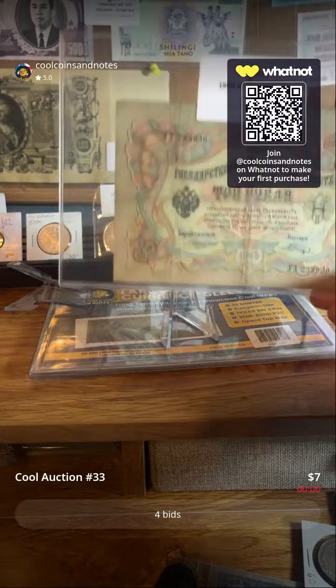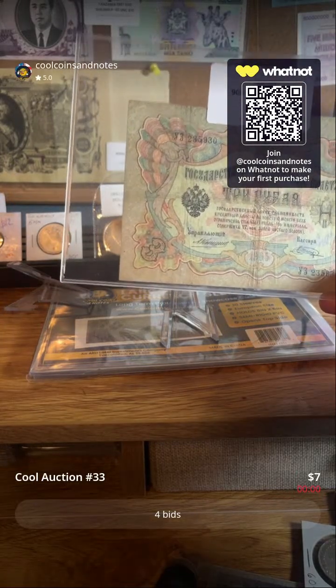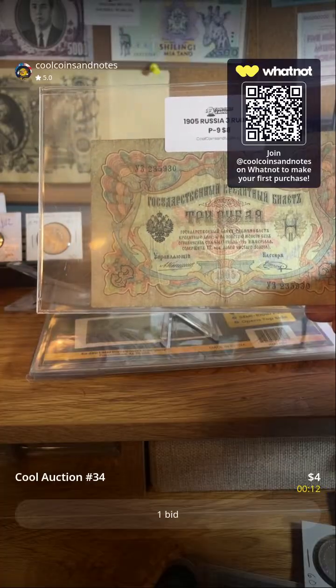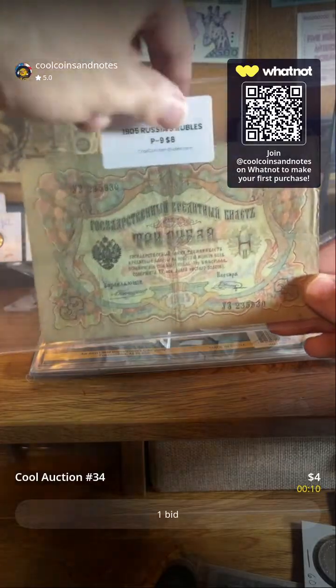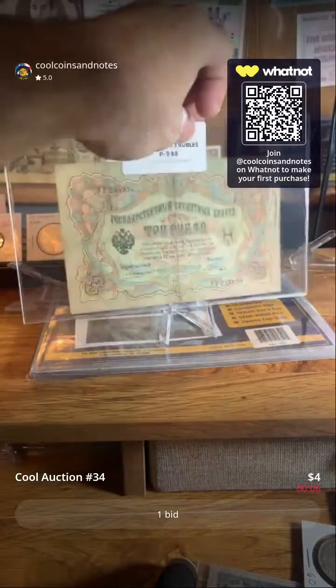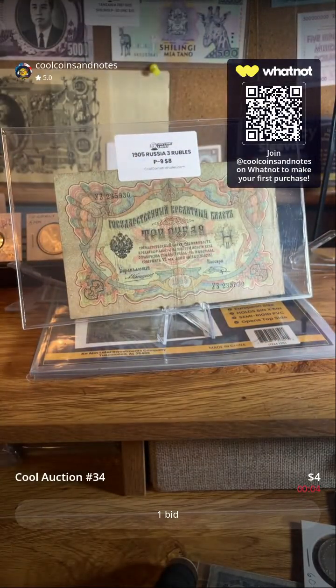What'd you find there? You found the 2 mark. You didn't find 5 mark. Oh, you only gone through one box. Here's one more. This one, like I said, it just was a little more circulated. It's still a decent little note.